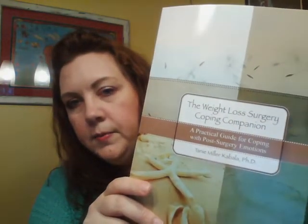And then when I was online, I also found this, a tiny 66-page book called The Weight Loss Surgery Coping Companion. It's like a workbook, so you fill things in, and it has mixed reviews on Amazon. Those other two books have great reviews, but it has chapters on how to cope with loneliness, anger, anxiety, depression, confusion, the urge to overeat, and then life after weight loss surgery. Since I like to journal and want to focus on the mental aspects of this journey, I picked that one up.